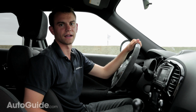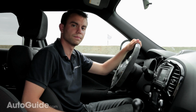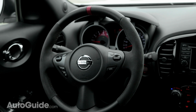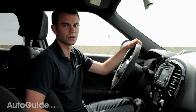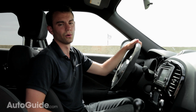Loads of Nismo accents characterize this cabin. That includes the Nismo stitching on the sport seats, which are upholstered in this faux suede material that has red accent stitching, and of course a matching steering wheel with the same material. Now, I gotta say, I really love how that material holds you in place while you're driving the car, but I'm a little bit concerned that the leg bolsters in the driver's seat aren't gonna hold up over the course of a few years.